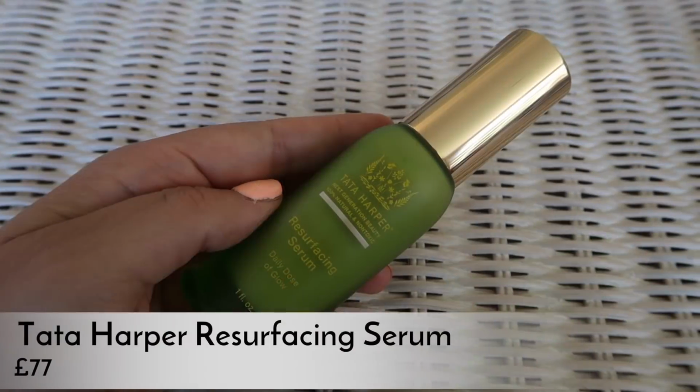Tata Harper also are about to launch, or have just launched, a new serum. It's a resurfacing, glow-giving starter serum. I have not tried this yet. It's AHA and BHA based, and Kakadu Plum. I feel like I had never heard of Kakadu Plum before February this year, and now it is in every new launch. It's definitely a skincare ingredient trend that is everywhere.